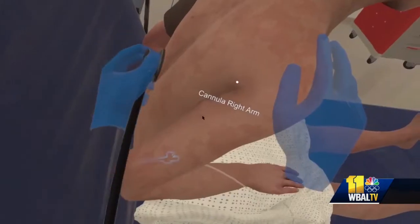This is a critical time right now because we had to be able to continue to provide really immersive learning experiences for our students. They have to go in and touch patients. They have to go in and continue learning despite the pandemic.